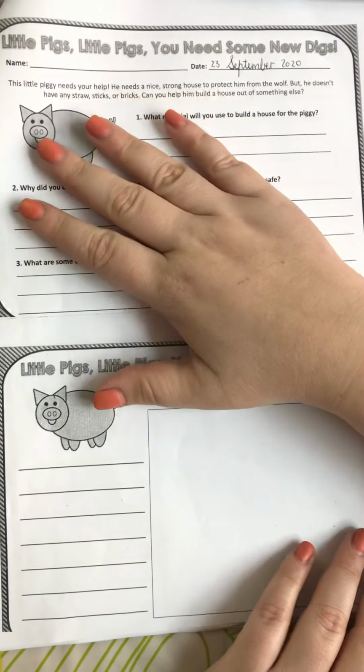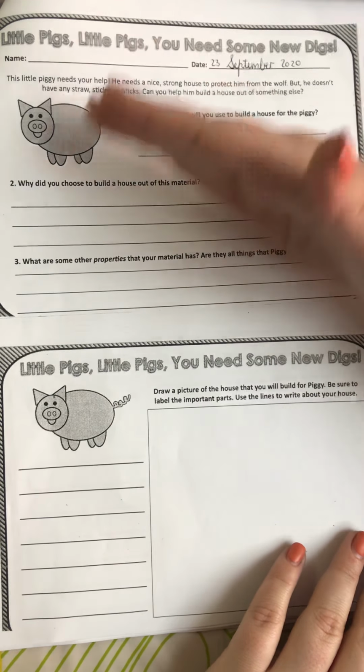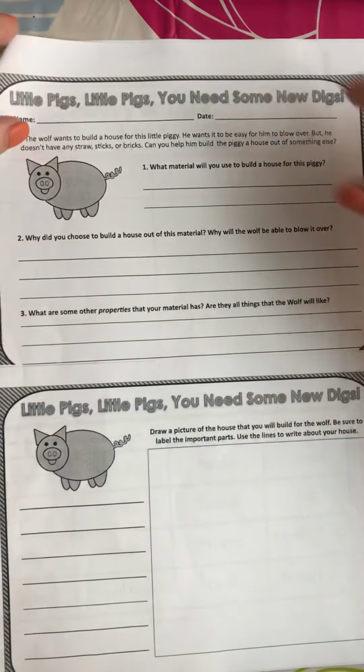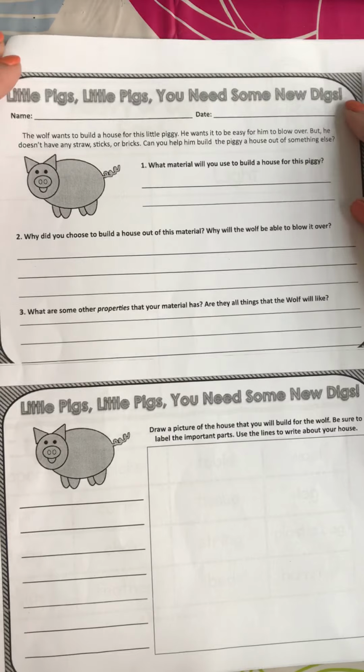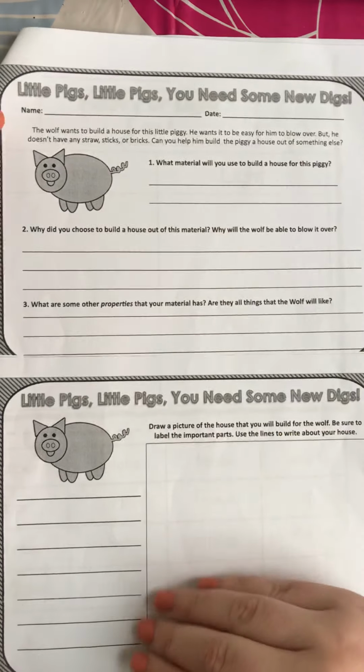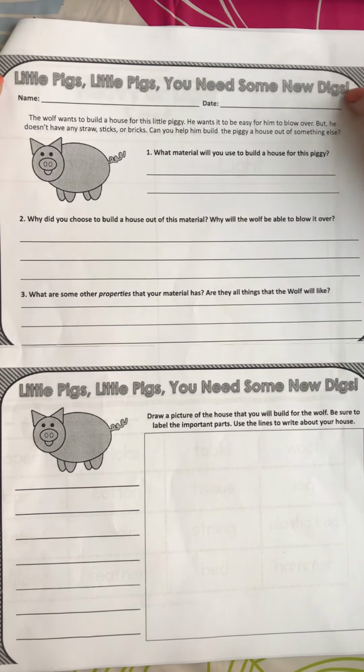You can pause and do this, or you can watch the entire video and then take your time completing both pages. I am going to leave a bit of a space between this and this because I want you to do those while I'm talking to you, and then the rest you can fill in afterwards. So, little pigs, you need some new digs.